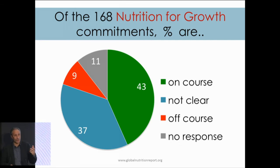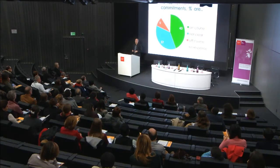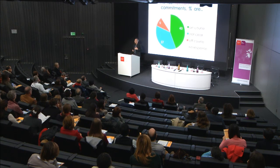We'll be doing something similar with Francesco's group at WHO and Anelati's group at FAO on the ICN2 commitments. We've gone through all the statements that were made in Rome by all the dignitaries. We've identified things that look like commitments, things that could be commitments, and things that definitely aren't commitments. And we won't be able to track them for the 2015 report, but we will go back to those people who made those commitments and say, this is the commitment you made, how are you going to track it? So we'll have a preliminary analysis of that with FAO and WHO, of course.